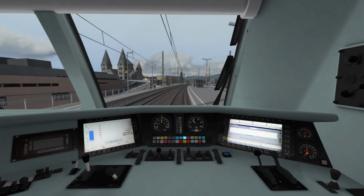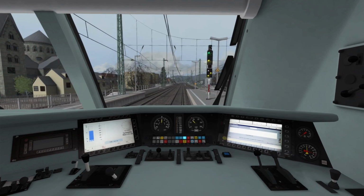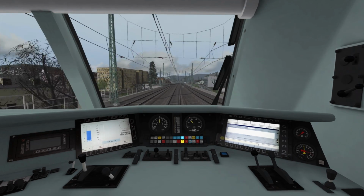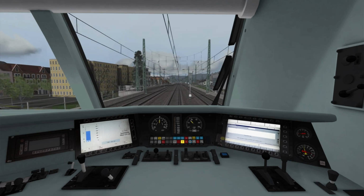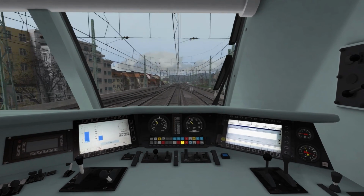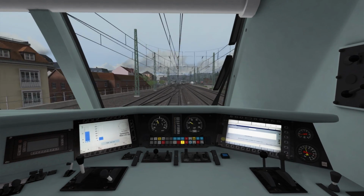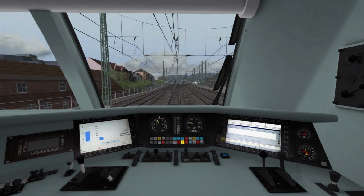The signal ahead is a cautionary signal, so I've got to reset the PZB alarm here. I'm now going to apply the brakes to bring our speed down to below, I think it's 65 km/h is what I need to aim for initially. So I'm going to be slowing down further than that. As you can see, the main Koblenz station is coming up just ahead.